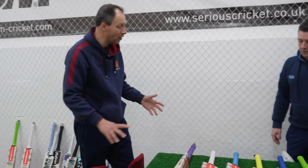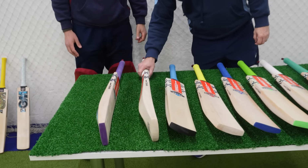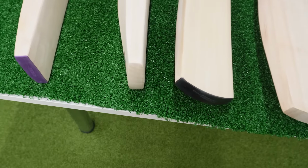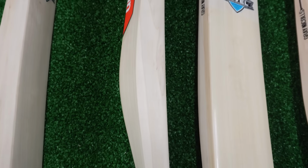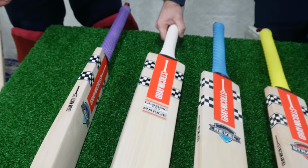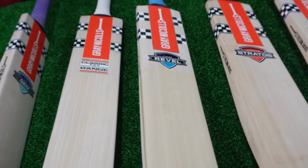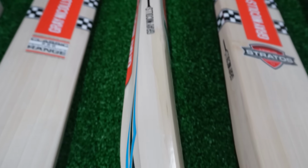Classic Pro Performance is the can't go wrong, isn't it? Yeah, I think that's going to suit everybody. I think we said that, you know, lots of wood still in the middle of the bat there. Really good all-rounder. Yeah. Playing off the front foot, back foot. That's going to suit everybody. It's a classic by name and classic by nature. Then the Revel, that's the one coming from the Australian range.